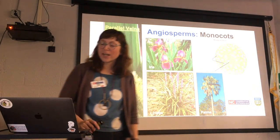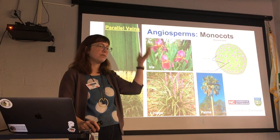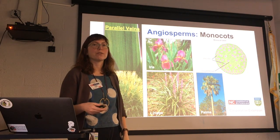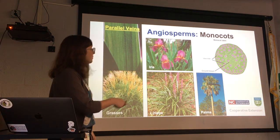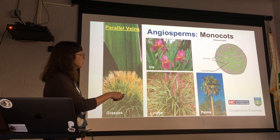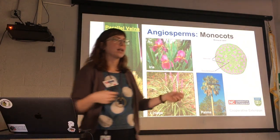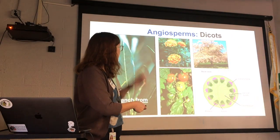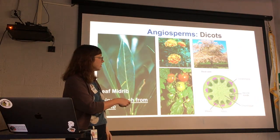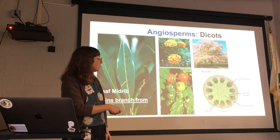So for angiosperms, the other major difference between leaves and venation, the real underlying difference with the angiosperms, is actually how their vascular tissue is laid out. Or the monocots, right? So the monocots have vascular tissue that's all kind of, I think of it as higgledy-piggledy, like you just got bundles of xylem and phloem thrown in everywhere. As opposed to the dicots, which have it very clearly organized in a ring, right? With xylem on the inside, phloem on the outside.